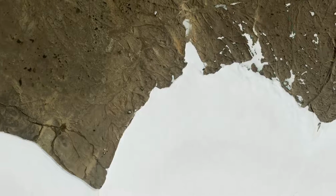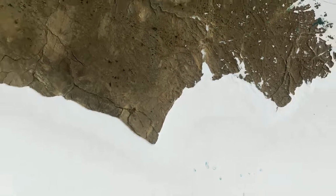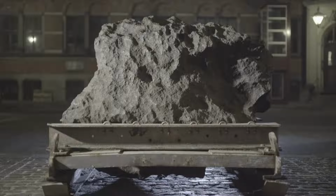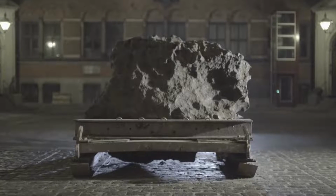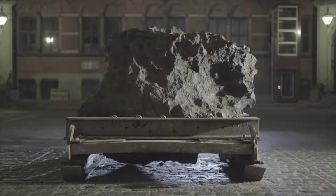Even so, scientists say it was essentially hiding in plain sight. So what finally revealed its presence? It all started with a rock, a map, and a connection made by scientists at the Natural History Museum in Copenhagen. Each day, scientists there pass by a large iron meteorite found in Greenland decades ago.